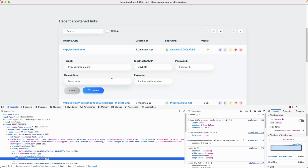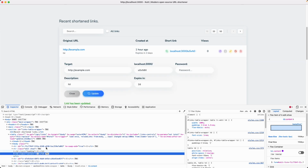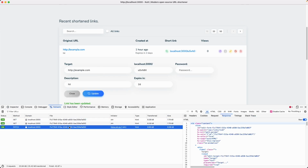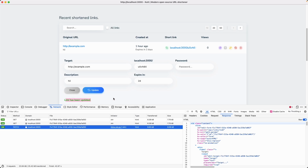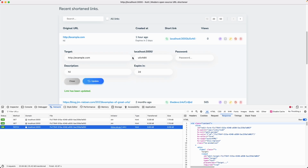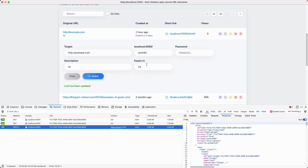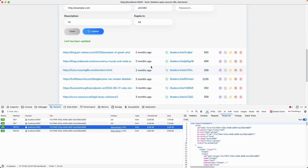And just like the other forms, if I, let's say, update it, I get the form back as the response, so I can show the message here. But if you also notice, the row itself is updated without the whole table being reloaded. Let me change this one perhaps. And you see now that this one is updated, but without reloading the whole table.